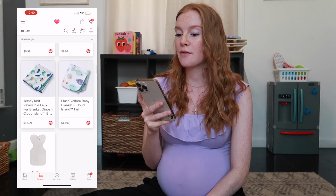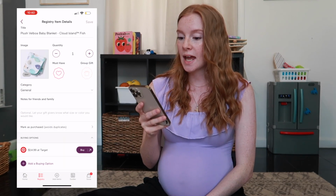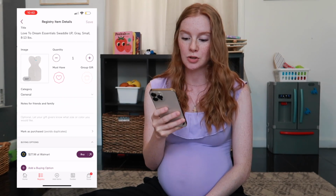Next on my registry, I have 2 baby blankets. Lincoln will be born in the fall, and I definitely want to get out a lot after I have him, so having some sort of baby blankets is a necessity for me. And then last, under the general category, I have the Love to Dream zip-up swaddle. I've never used a zip-up swaddle before, but every single mom raves about them, so I really want to try it. I always use the Velcro swaddles in the middle of the night because I feel like it's just easier for changing, whereas the Copper Pearl swaddle, like I've mentioned, you have to unwrap it a lot and then wrap it back up, where the Velcro ones are super simple, but it always wakes up my babies in the middle of the night, so I heard the Love to Dream swaddle is a lot better.